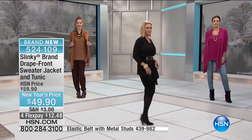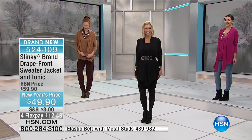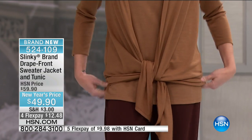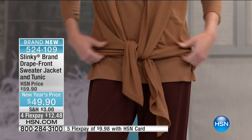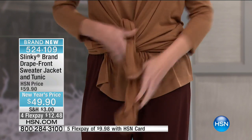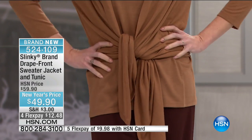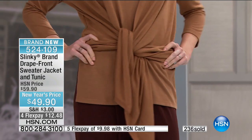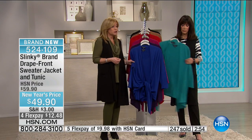I'm just gonna ask one of the girls to do that. Like that. You could tie the jacket. Katie, look how easy that is. So you can wear it long and open, or you can wear it higher as a shrug or a little longer as a tie jacket. It's one of the best values of the visit, because for $6 less than the jacket, you're getting the jacket and you're getting the sleeveless matching long tunic.